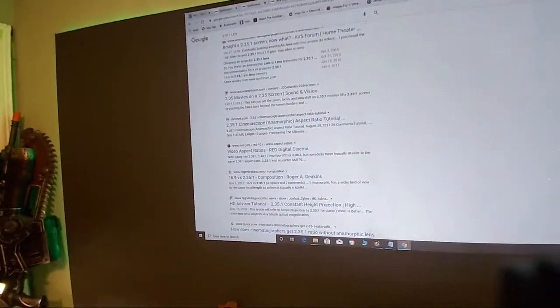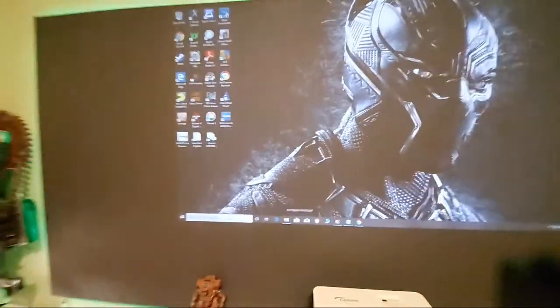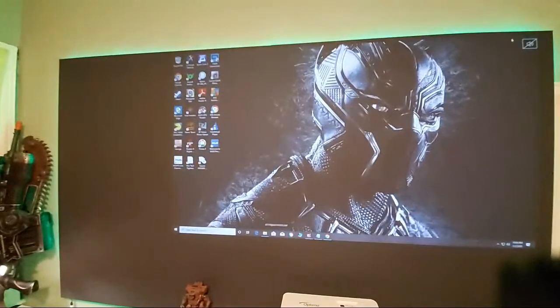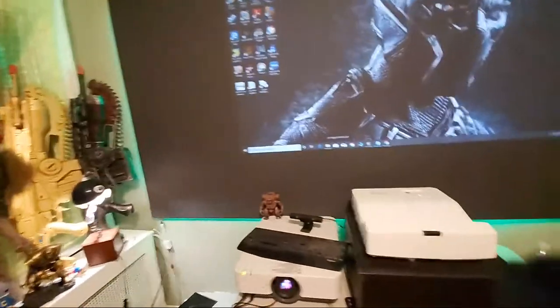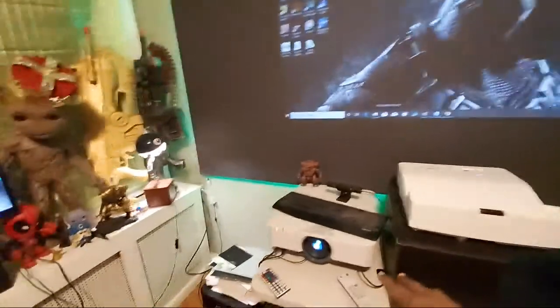Let me show them really quick. This screen is 100 inches. I couldn't fill out the entire thing because I have this projector here. So I have my work projector here for doing my work. And then I have my fun projector here. My fun projector hits the screen back there, and that's the projector I work on.